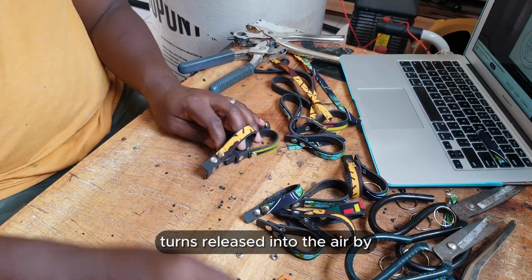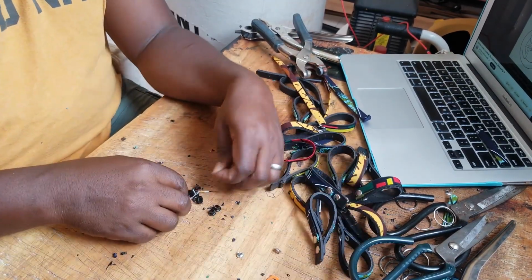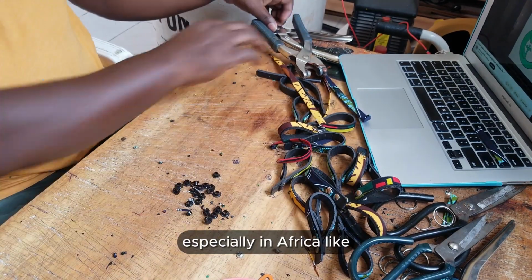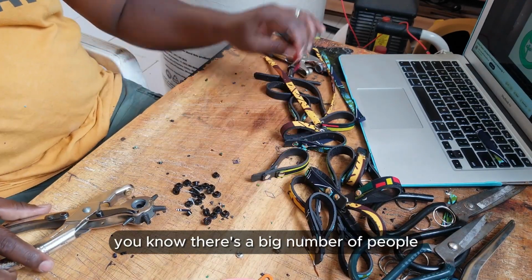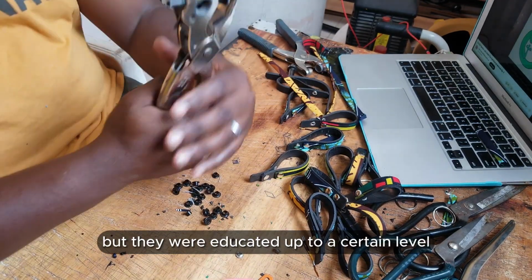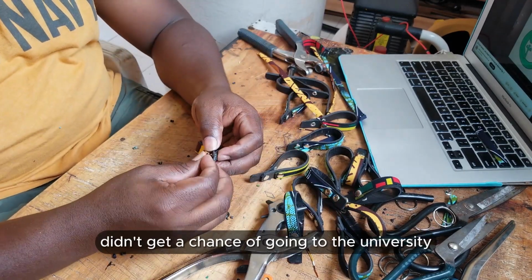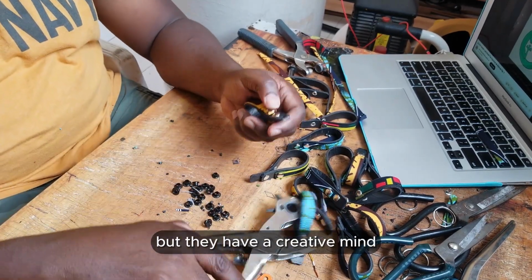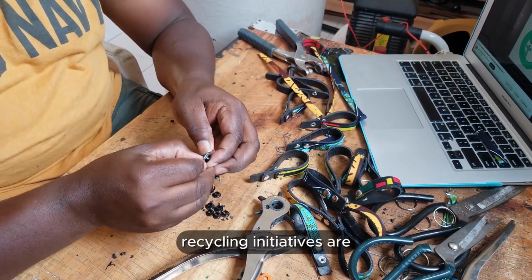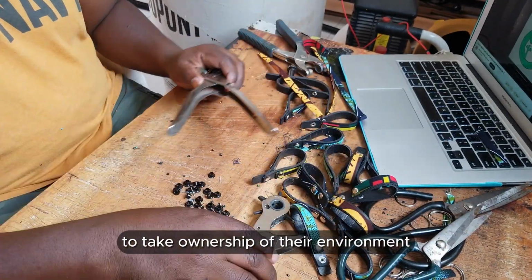So by recycling, we reduce the pressure on our landfills and decrease, of course, the amount of harmful pollutants released into the air and the water bodies. For sure, recycling is a way of providing employment, especially in Africa. There's a big number of people, of course, who are educated. We won't say that they are not educated, but they were educated up to a certain level, and some didn't get a chance of going to the university, but they have a creative mind.